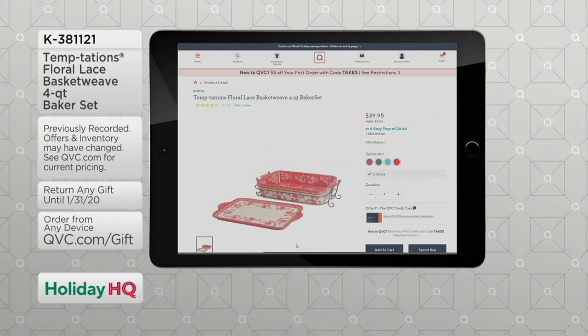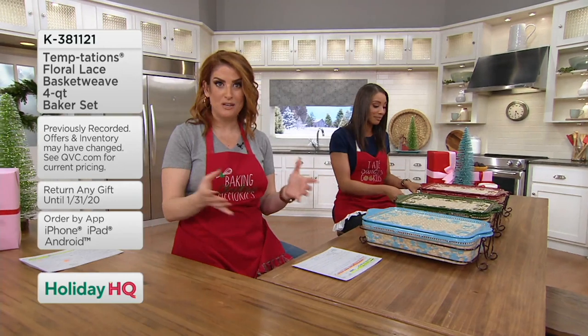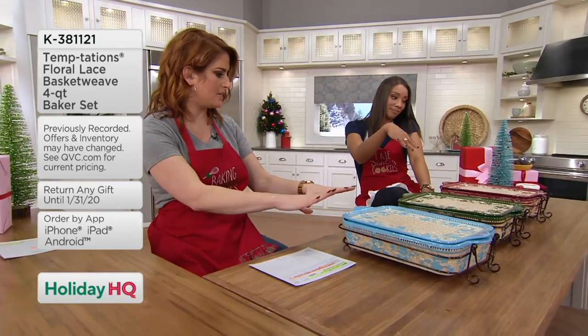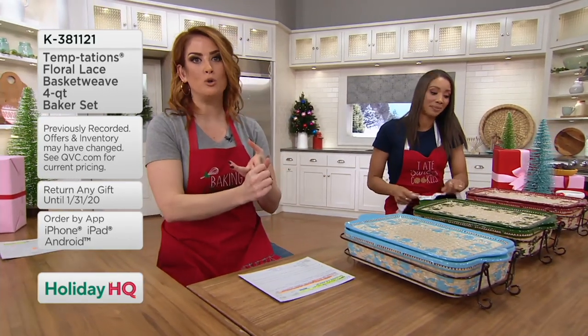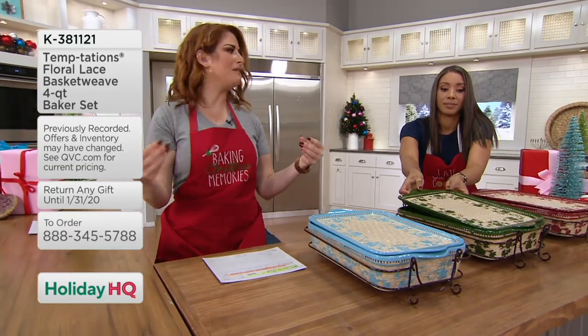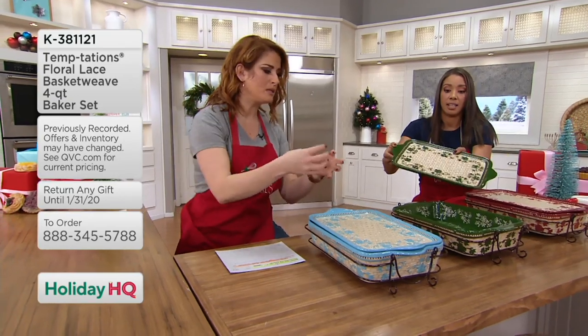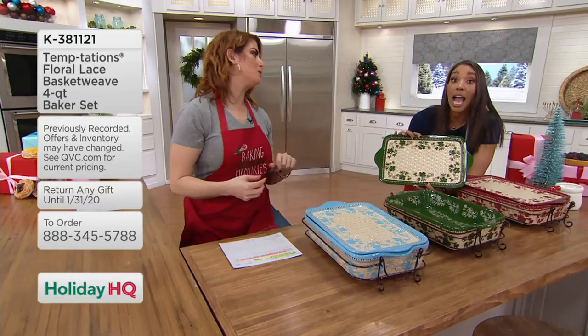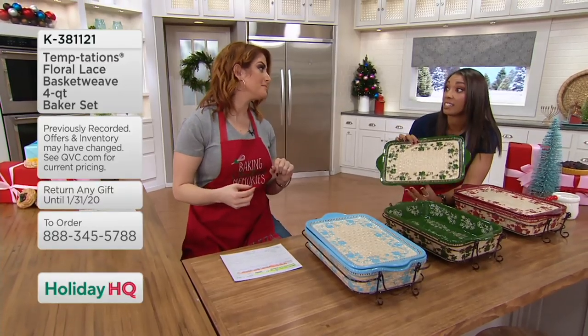Most importantly, because I know you all collect Temptations, as well you should, there are two signature styles. We have the floral lace, which we're seeing right here. We also have the old world style, which is that hand-painted, sort of brushed out flower look. This one's a little bit more of a tightly woven flower. I'm old world, I can do that too.